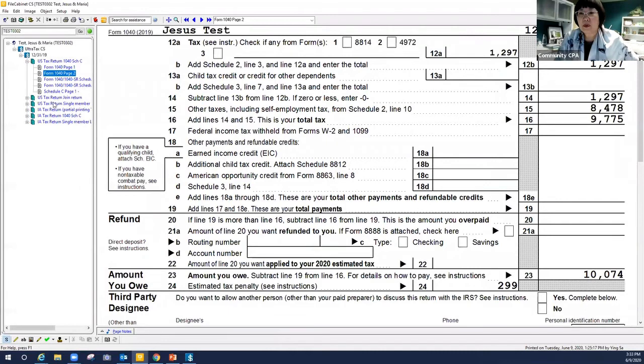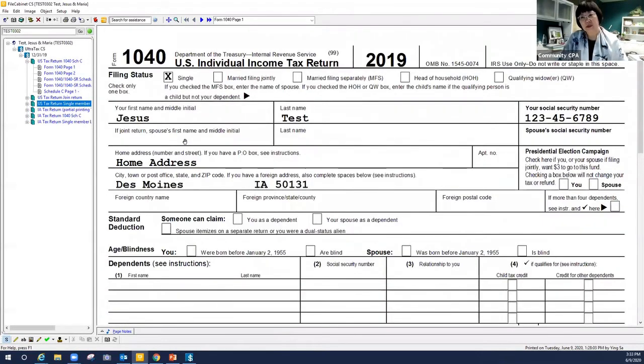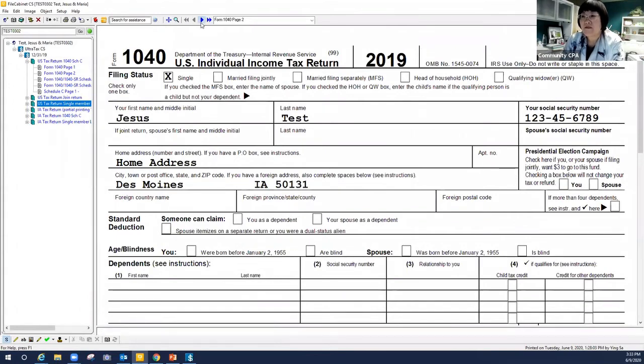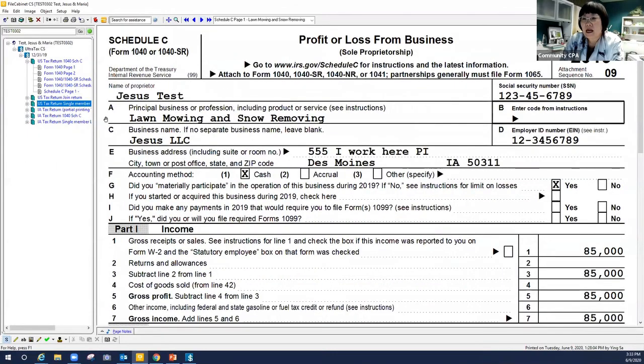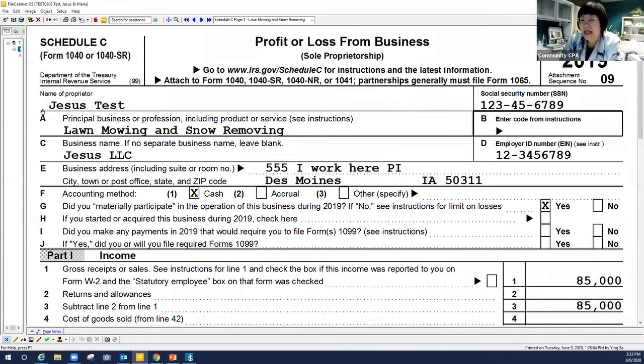So now I am going to go to Jesus's tax return. You can follow along with me, all right? And the only difference, I will quickly go there for you. The only difference, ladies and gentlemen, look at this. It names the proprietor, Jesus. His last name is Text. And this is his social security number. But look at that. I also have an employer ID number here. All right? And Jesus LLC right here.